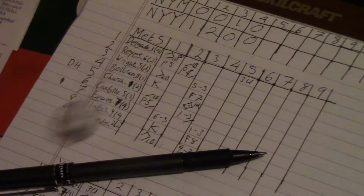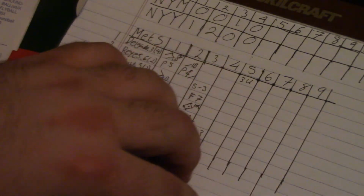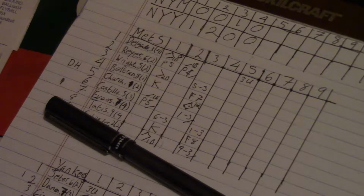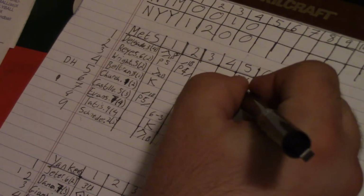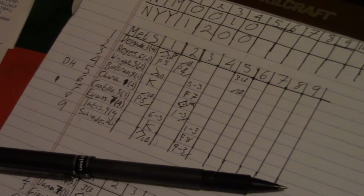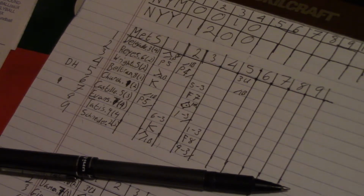Jose Reyes with a 1-6 and an 18. A 1-6 is a single. He's on finally. David Wright. Can he right the wrong of the team without the lead? A 2 would be amazing.